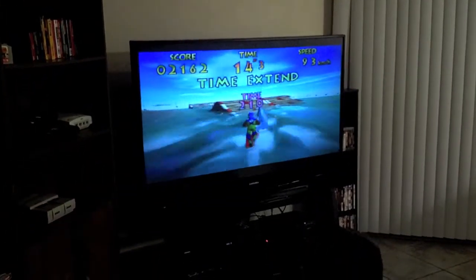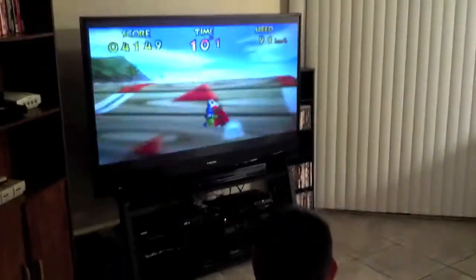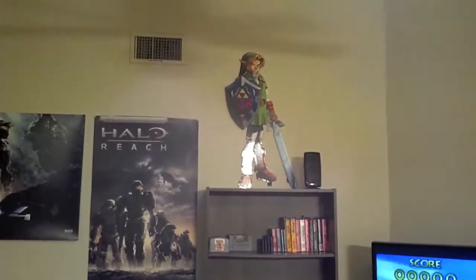So here's our living room. Big 60-inch TV right in the middle of the hallway. Wave Race, best game of all time, is being played. My roommate is desperately trying to beat the high score that I set like 12 years ago when I was 10 years old. So here we have the little video game area of the house over here. Clearly Halo favored right now, but there's a nice little 3D cutout of Link up there.